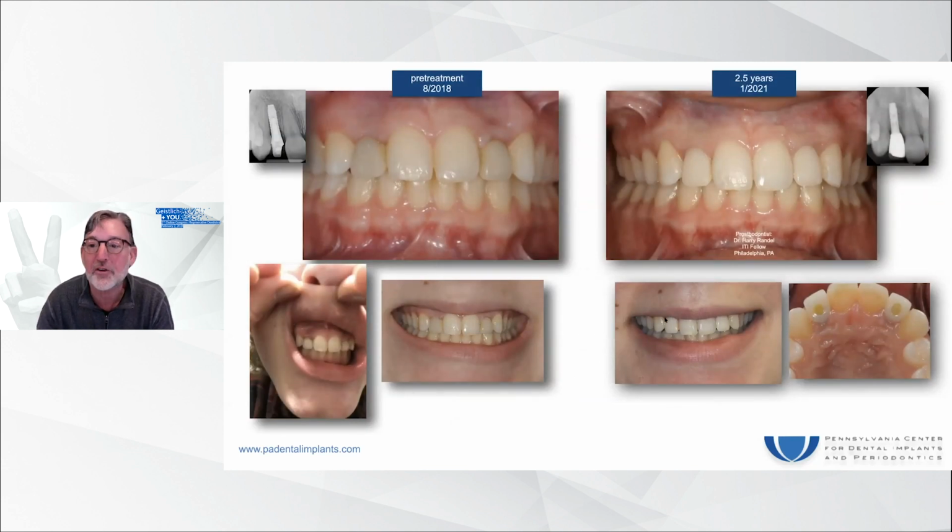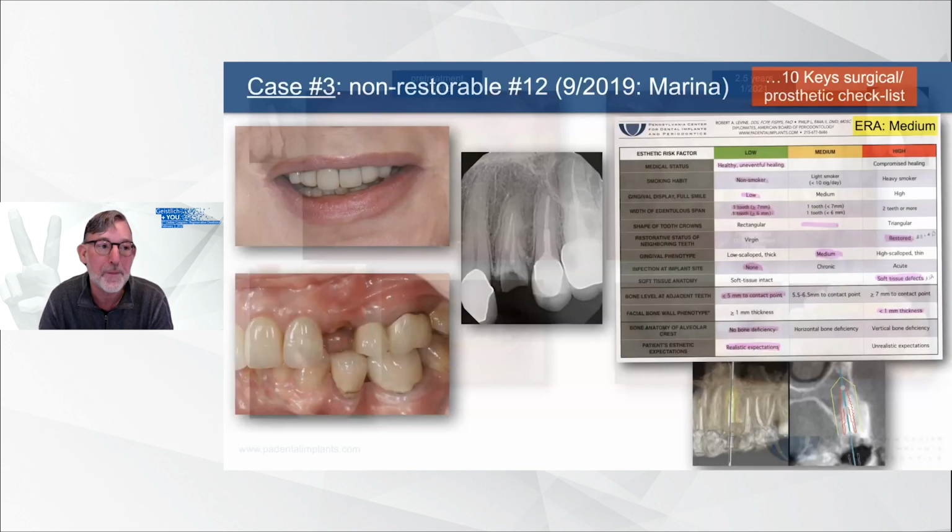So at 2.5 years later, we see no probing depth around number 7. We've got this now convexity where concavity was. So there's a very simple solution to be able to deal with this type of situation. If it was my daughter, I definitely would not want to take this implant out.